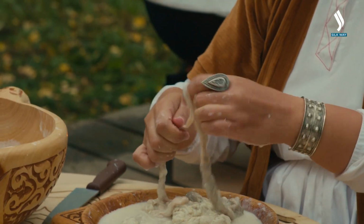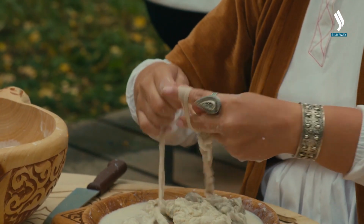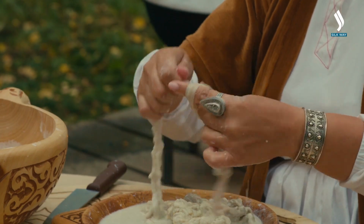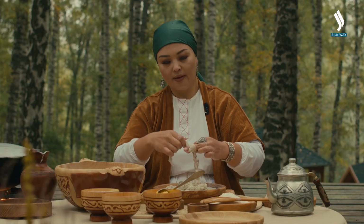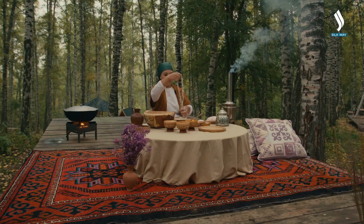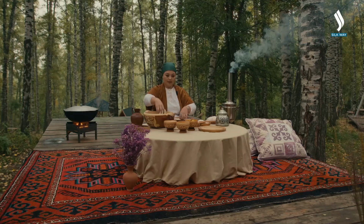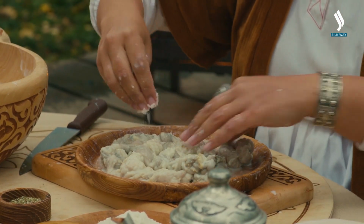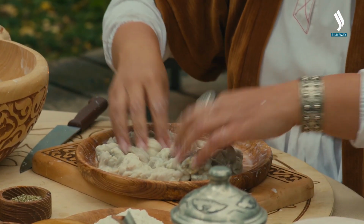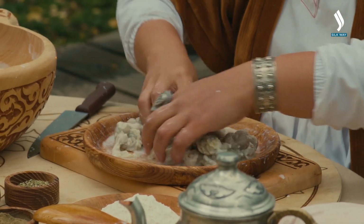Our Zhorgem is ready. We can divide it into several parts. And add some salt. You can even add pepper at the beginning.